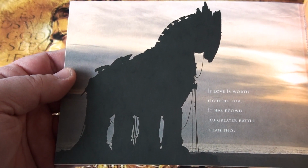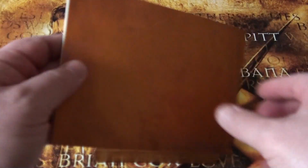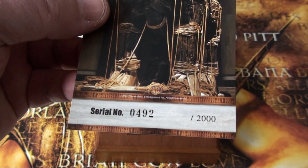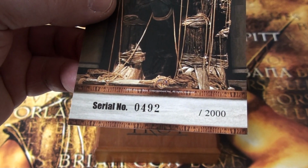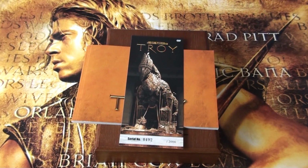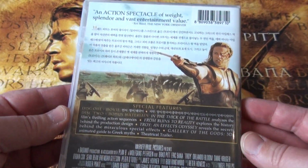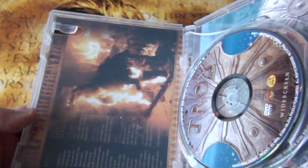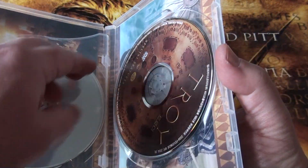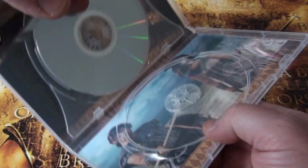There's the legendary Trojan horse. Nice silhouette picture there. And here it is again. And it also has my number on this card. My number is 492 out of 2000. And the last one of this set is the DVD, the 2-disc widescreen edition. Here we got the first disc with the movie and the bonus disc. And there's a picture of Hector and Achilles right there.